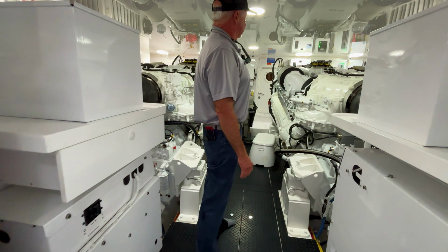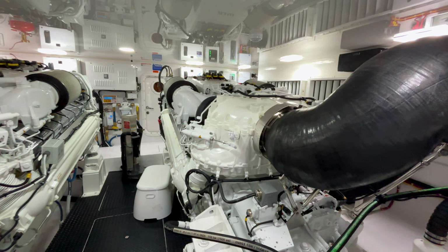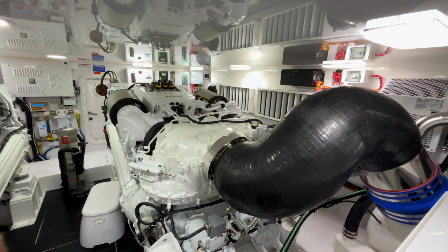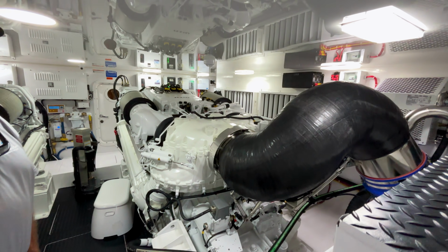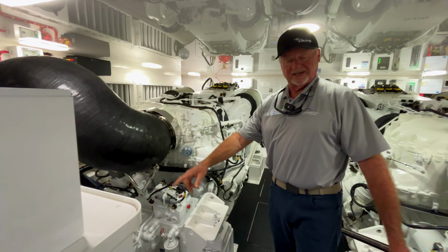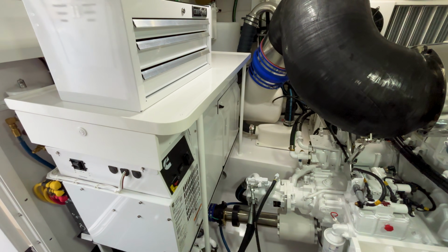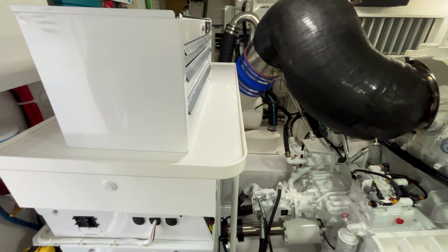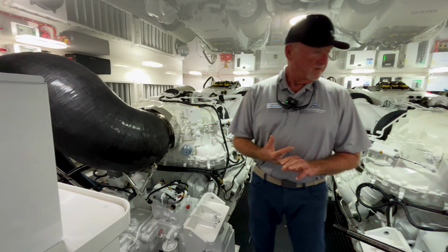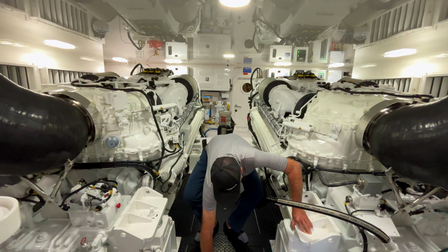This boat's powered with the new MTU 16V 2000s. They're 2,635 horsepower each. It's a fast boat. It's 74 foot. We're going to see a top end of a little over 45 knots. Twin 29 kW Onan generators. All the air conditioning, Seakeeper, all the things cooled by salt water throughout the boat are run through a central seawater system.